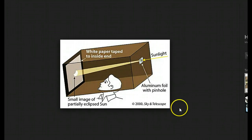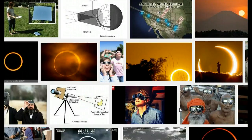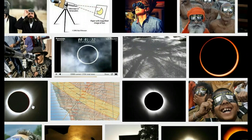There are more ways to do it. The only thing is you don't want to look at this with your own eyes. Remember that. It's very dangerous. The same goes for your telescope or camera or binoculars. You need to protect them with filters. Don't do that, okay?